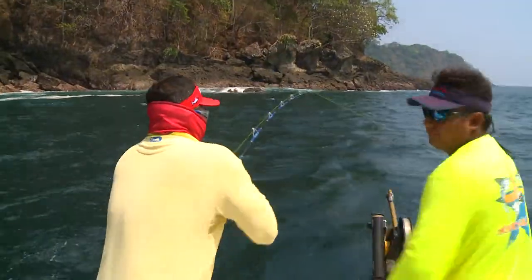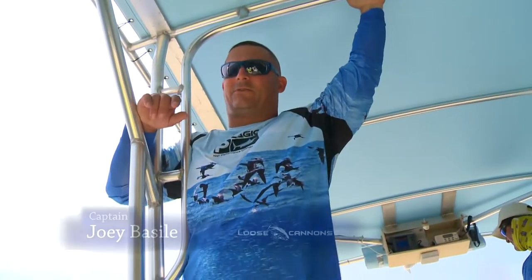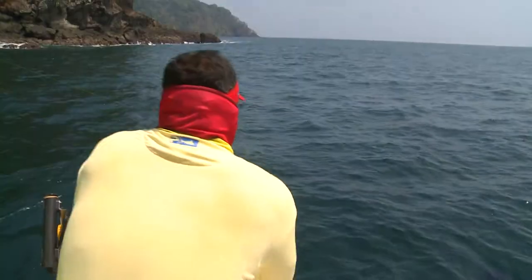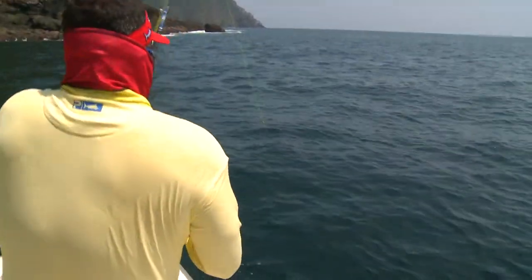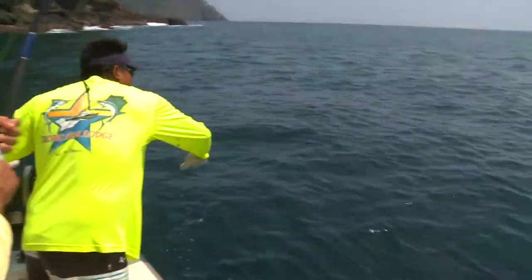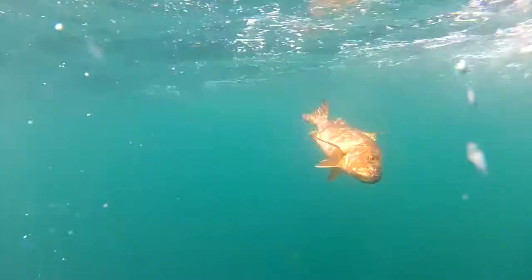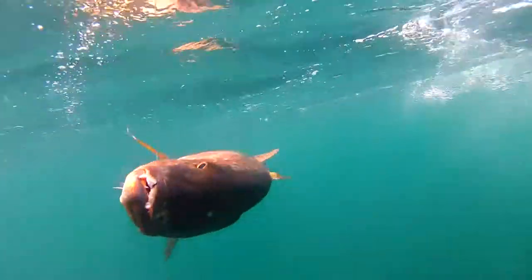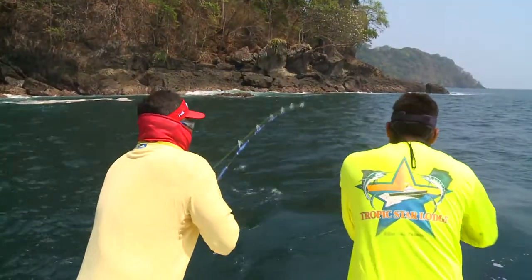Nice job, Manny. Throwing along the rocks here with some live bait, and Manny's the first one to the pole. Got a little bit of a knockdown, see what he brings up. Looks like a Cubera snapper. Yep. Big fish. Manny caught that beautiful Cubera snapper.